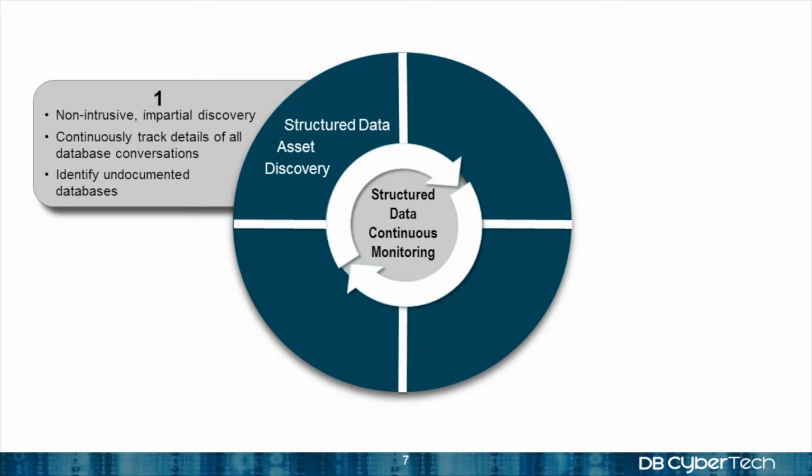First, consider structured data asset discovery. This is not a one-time scan, nor do we assume anything about the networks we listen to. Instead, we continuously monitor and comprehensively decode client-server database conversations across a wide variety of dialects and protocols. In this way, we discover who is talking about what. Next slide, please.